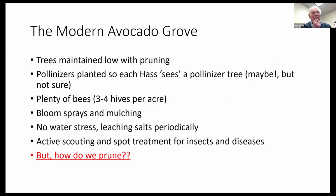So in the modern avocado grove, we see kind of higher densities than historically in the past. They're maintained with pruning. You've got pollinizers in there, you've got lots of bees. You're using gibberellic acid as a bloom spray, you're mulching. You definitely want to get a handle on the irrigation. Ultimately, we don't have an absolute answer about the best way to prune. I like the two-cut method.